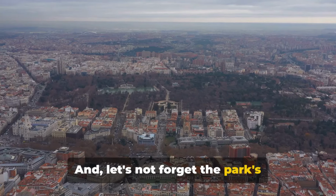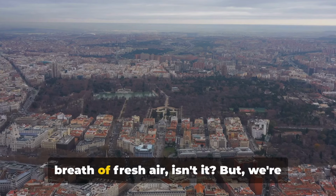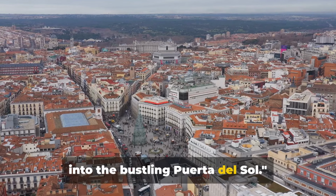And let's not forget the park's inhabitants, the peacocks. Their flamboyant display of colors is quite the spectacle, don't you think? A breath of fresh air, isn't it? But we're just getting started. From the calm of Retiro, we now step into the bustling Puerta del Sol.